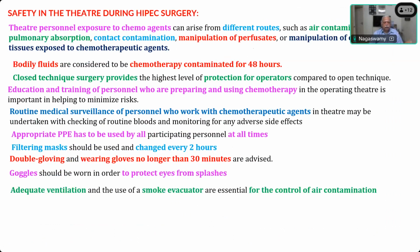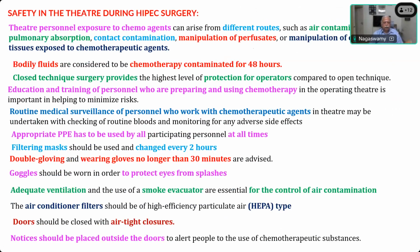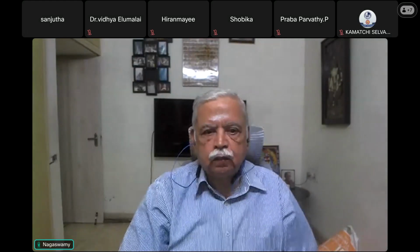And adequate ventilation and a smoke evacuator are essential for the control of air contamination in the OT. And the air conditioning filters should be of high efficiency. Particulate air HEPA filters should be there, and doors should be closed airtight during the surgery, and unnecessary movements in and out of the OT should be avoided. And notices should be placed outside the doors to alert people to the use of chemotherapeutic substances that is going on inside the theater. So these are all the important safety precautions that you have to follow during surgery. So I think if all these points are included, your answer will be complete.